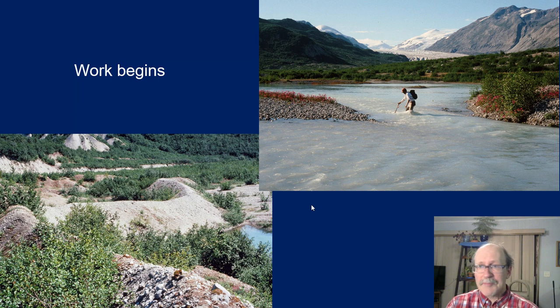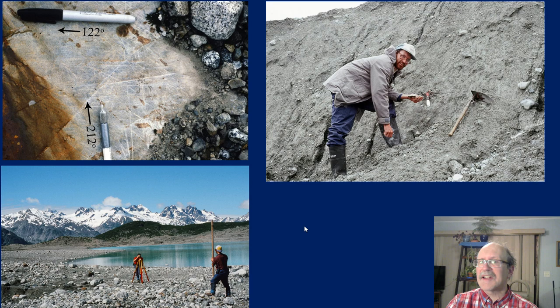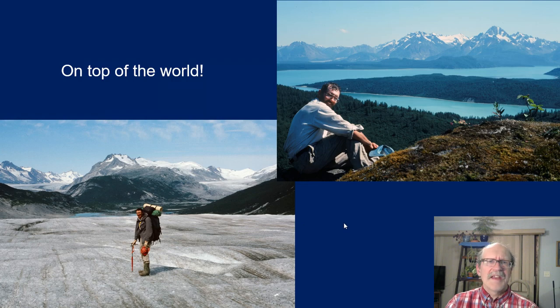So once your camp is set up, you need to go to work. So I have one chapter that talks about the interesting landforms that we studied up there and how we went about doing that fieldwork, crossing these rivers and collecting data. And it's just a beautiful, beautiful place to do work.